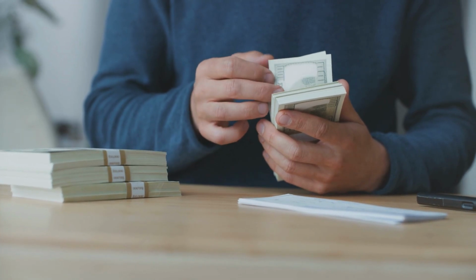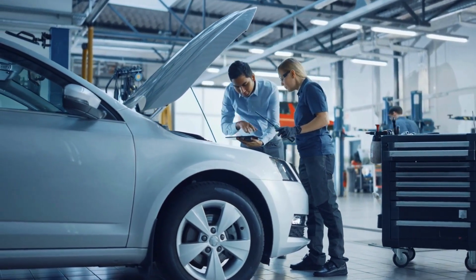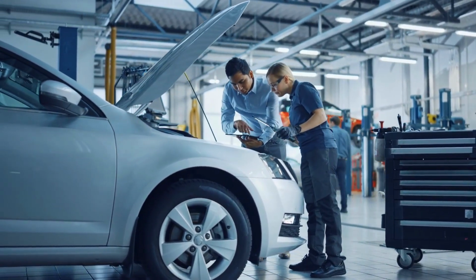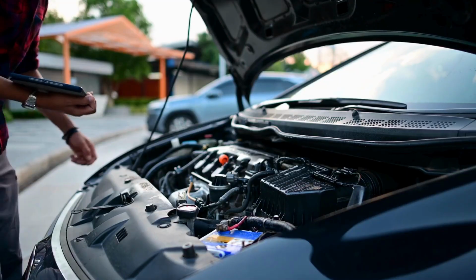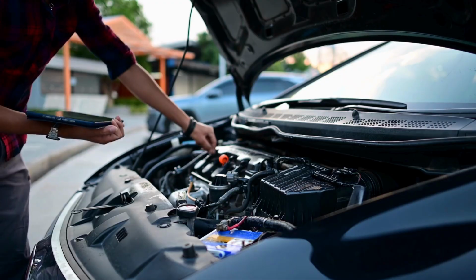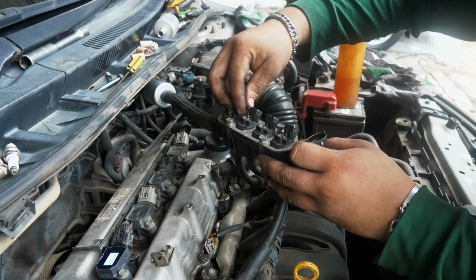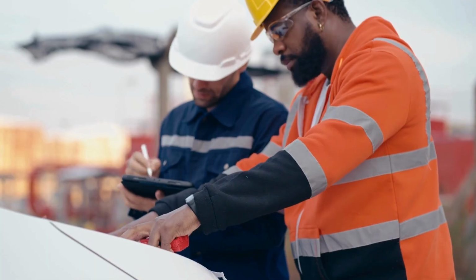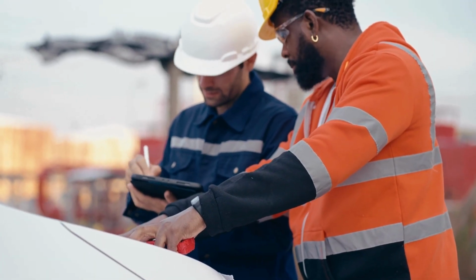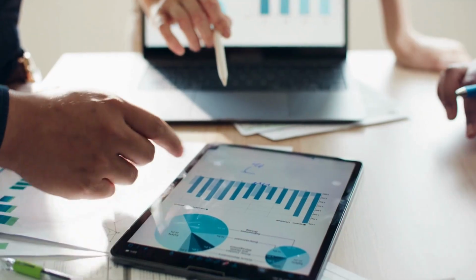Live engine data is basically a real-time conversation between your engine computer and the sensors it depends on. Instead of just reading trouble codes, you're watching what the engine is seeing right now while it runs. That sounds complicated, but it's actually easier than it looks. You're not trying to decode some secret mechanic language. You're just looking at patterns, and this is where live data changes everything.